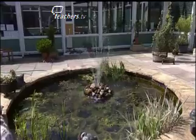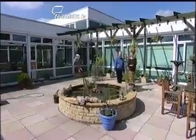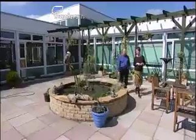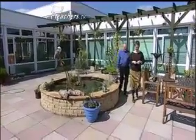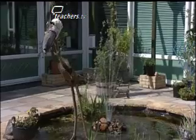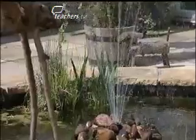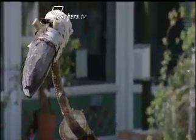David, this is a lovely tranquil space in the heart of your school, but I know you had to bring additional funding in to be able to do this. Yes, it is beautiful, isn't it? Yes, we were successful in obtaining a £5,000 grant from a local DIY superstore, which enabled us to completely transform this area. It had fallen into disuse, it was derelict and dangerous, and thanks to this grant, we were able to transform it into this beautiful place that you see now.